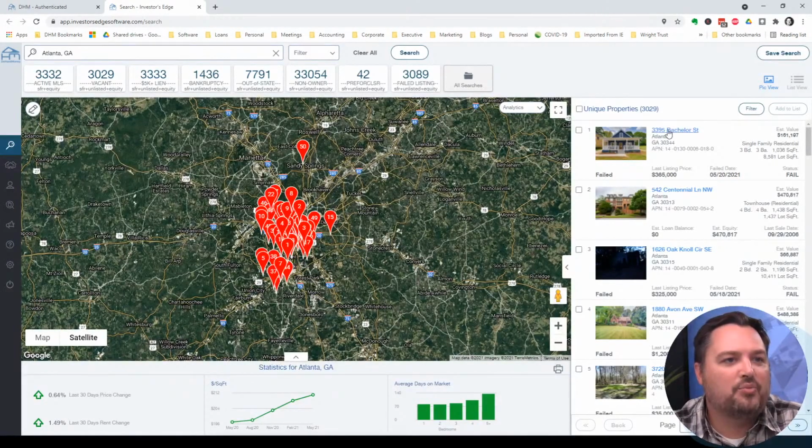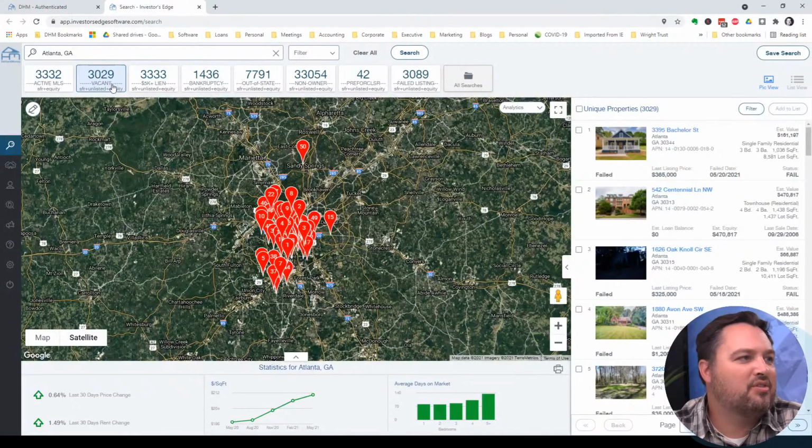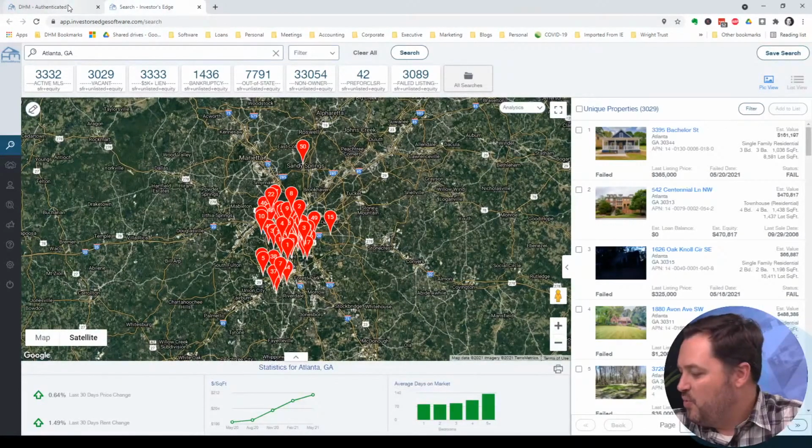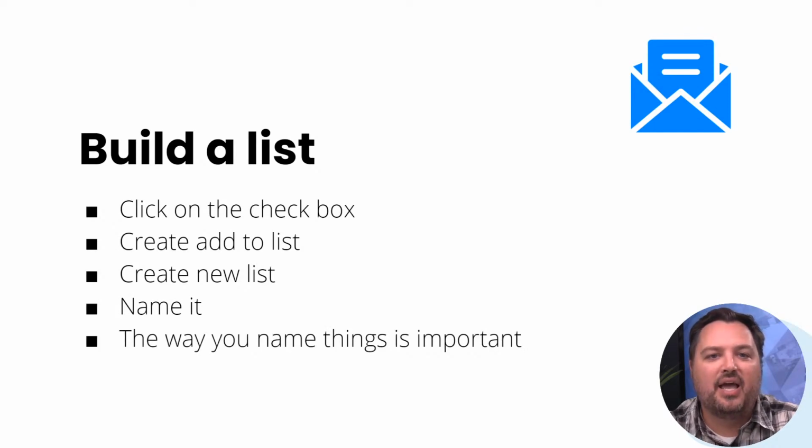These are people that you want to be going after. These are properties that we should be looking at and properties we should be marketing to. And there's 3,029 of these. The question is, if you called all of these, could you make a deal happen? And statistically, the answer to that is yes. So that's what we want to be going after to make some things happen here, guys. So the first thing you've got to do is build your list. So you click and check on your list, you create, add to the list, create the new list, and name the list. And the way you do this and naming things is important.